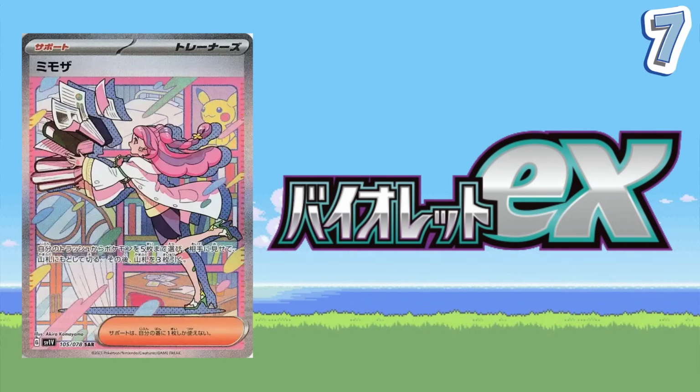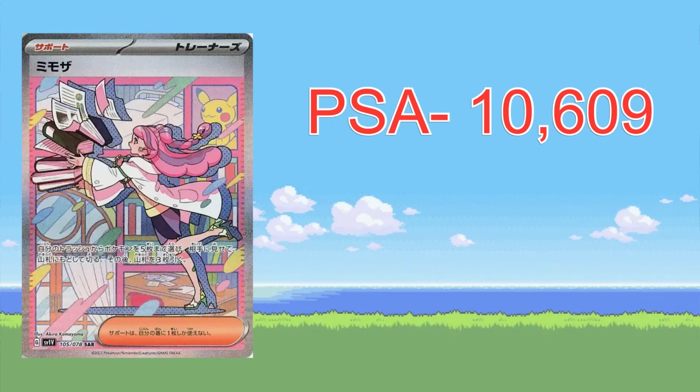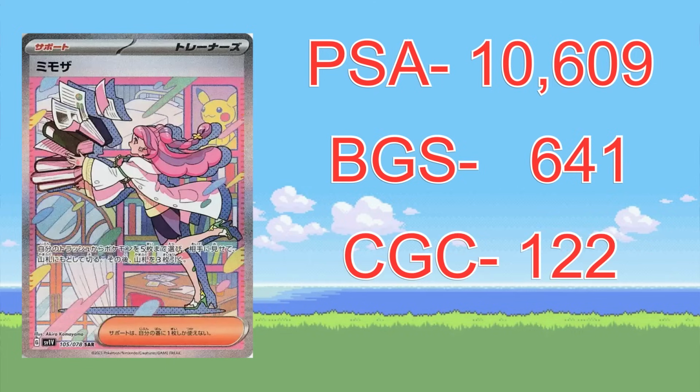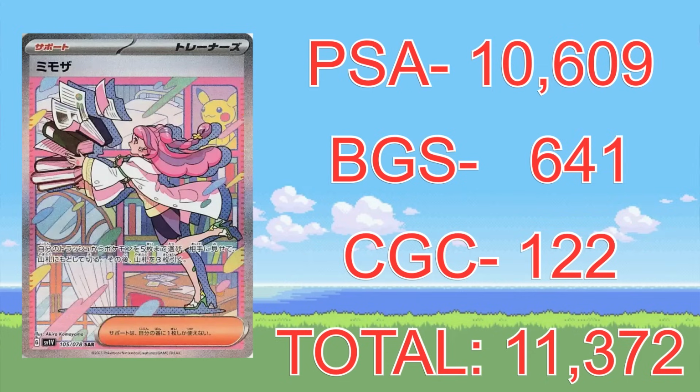Coming in number 7, we have the Japanese Miriam Special Art Rare card from the Violet EX set. This card, as of right now, has a total of 10,609 PSA examples, 641 BGS copies, and 122 CGC slabs, giving the Special Art Rare Miriam a grand total of 11,372 total graded copies. And I think in the Scarlet and Violet base set, this Miriam card is pretty much where it's at. This is like the one and only card people want to have graded from both the Japanese and the English side. This is the number 7 most graded card of 2023.